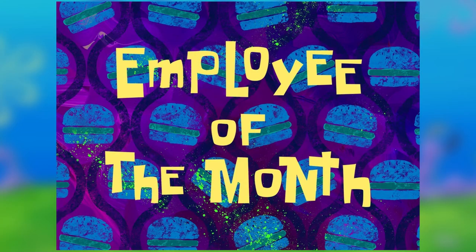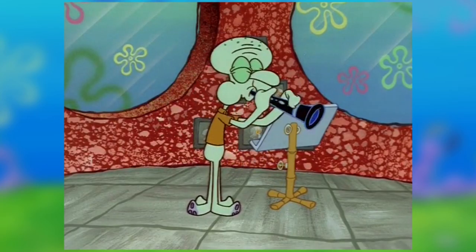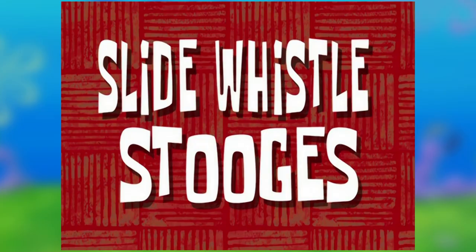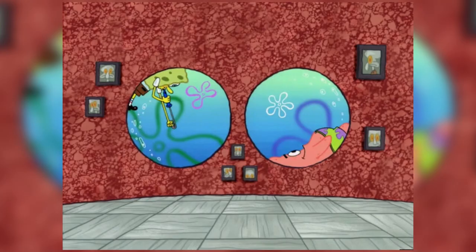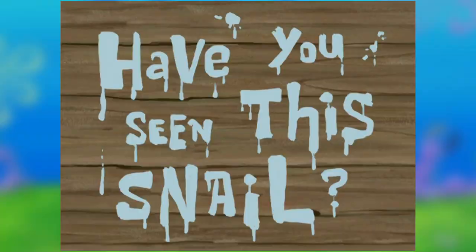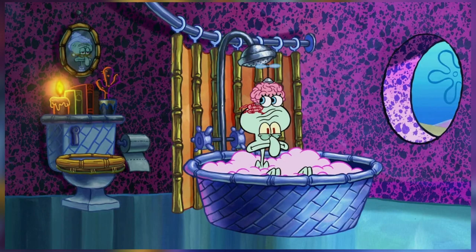Squidward's bedroom has a canopy bed, a nightstand, and a closet. In episode 25, Employee of the Month, the aforementioned closet contained an absurdly large amount of alarm clocks. The room where the two windows are located are inconsistent at times. Most episodes, like episode 206, Slide Whistle Stooges, show both of the windows are in the gallery. However, there were some examples showing at least one of those windows in a different location. For example, episode 122, Have You Seen the Snail, and 390, Whirly Brains, shows one of the two front windows in the bathroom.